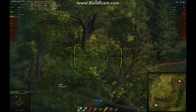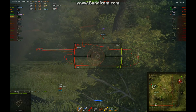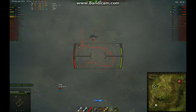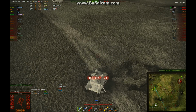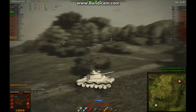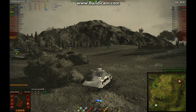And now for something completely different. That worked well. He wasn't ready for me. He thought I was going to come over that hill. Oh, one more hit and he's gone. Oh, it bounced. Oh, no. I foolishly thought he was turning the back of his tank towards me, but it was the front of his tank. I don't know why I thought it was the back. I could have moved. Such is life.